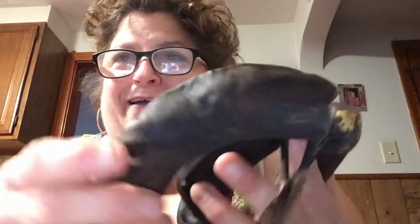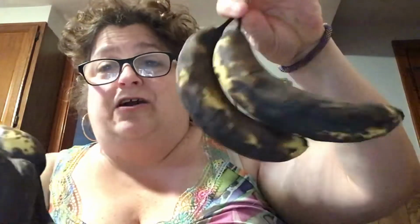All right, guys. So I kind of just answered my own question. I Googled it to see how ripe the bananas have to be. And they said it can't be black enough. So I would say that this is pretty black. They said the darker the banana, the better the banana bread. So I might, after dinner, attempt to make banana bread because I really want to get these bananas. I don't want to waste them, and I know a couple more days and they're going to be garbage. So I think I'm going to make it.